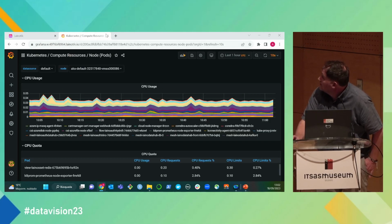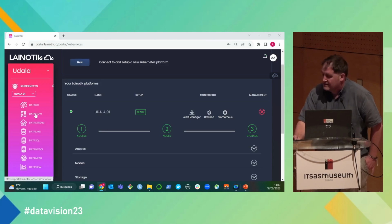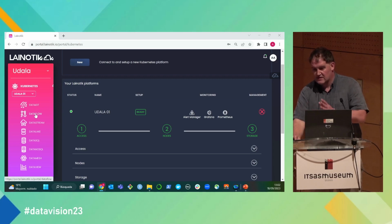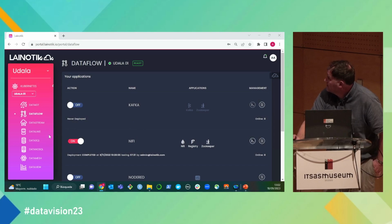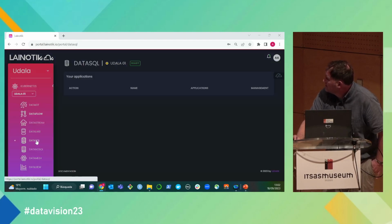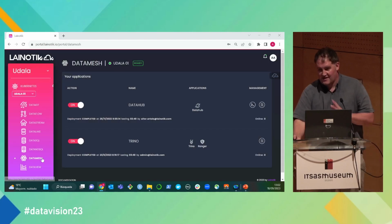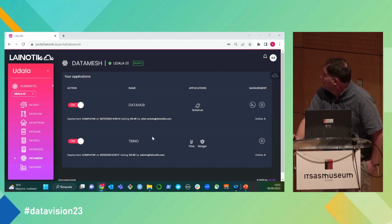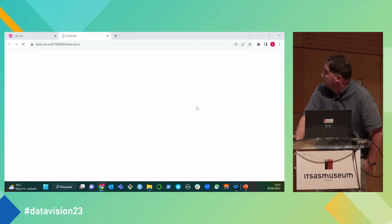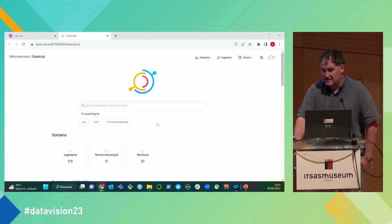Once you have that, you can deploy the different technologies here. In this case, I have deployed the technology I just mentioned. We said that it will be NiFi, right? Then I think I mentioned SQL is deployed. And then here, data mesh, by the way, it was mentioned before as well, so the concept is exactly the same. We have deployed Trino, and then we also have DataHub. So let's go to DataHub here, and you will see live what I mentioned before in the presentation.